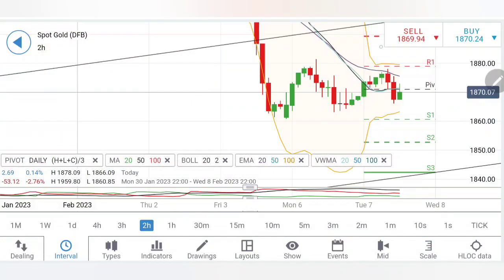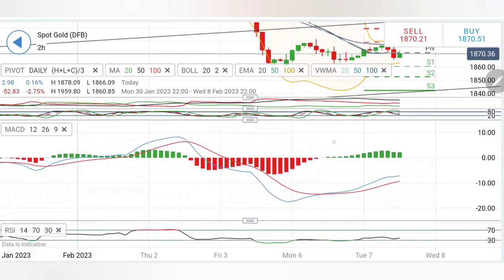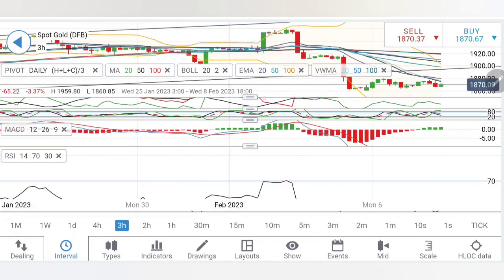Now look at the 2-hour chart. Similar observation on the 2-hour charts. Higher lows, lower highs, trading within this zone. You can either make profit in this zone, or rather I will recommend not to trade in between these levels. Direction movement is bearish, stochastic looking down. MACD is in green, trading with little divergence, moderately bullish. RSI is trying to rise and come out of the oversold zone.